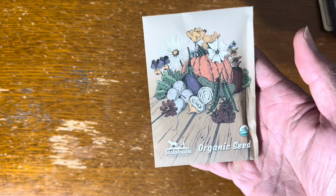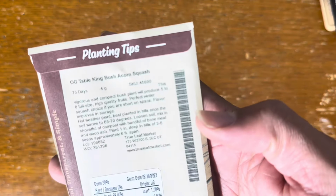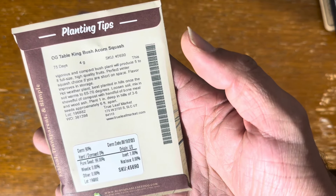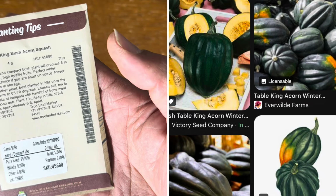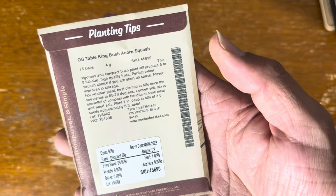The next variety is the OG Table Queen Bush Acorn Squash. It is from True Leaf. It's similar to the spaghetti squash, 80 days to maturity. Introduced from the Iowa Seed Company in 1913. You average 2 to 3 pound fruit, up to 7 inches in diameter. Known to be prolific and keep well. I'm excited to see how well this high yield is.